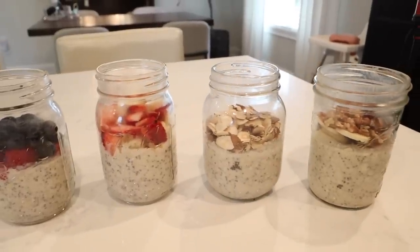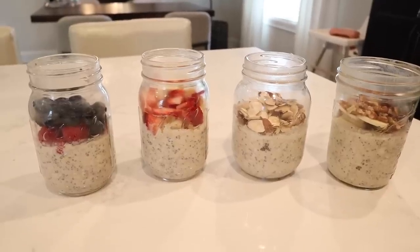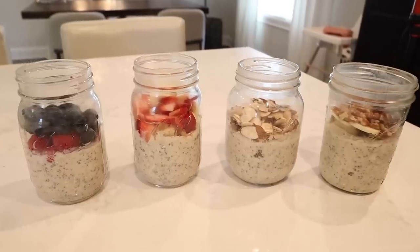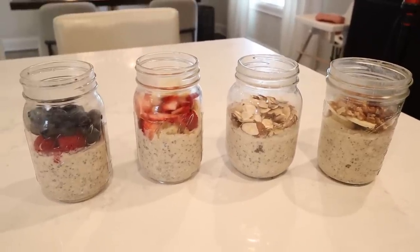Finished, and it's gonna be so delicious for breakfast or suhoor. Once the oats and chia seeds and everything set, it's gonna be a really nice pudding-like consistency. You just grab it out of the fridge, mix it all together, and it's so yummy and filling and has really good fiber and nutrients. I'm gonna go ahead and pop the lids on these and put them in the fridge.